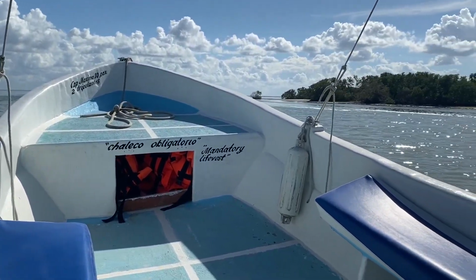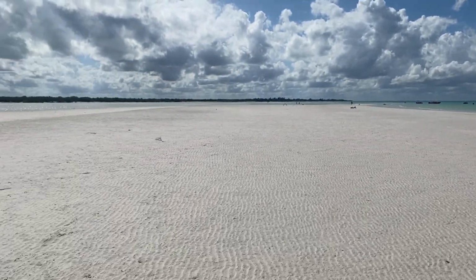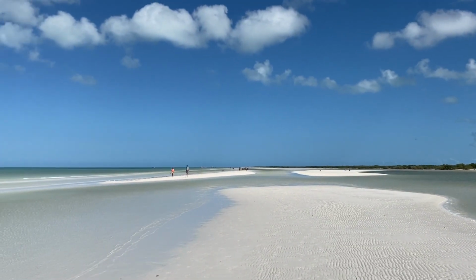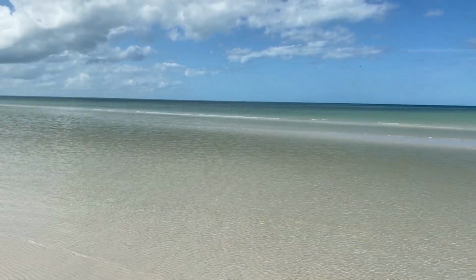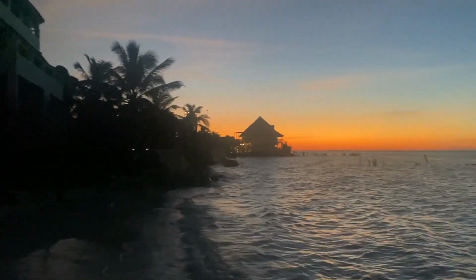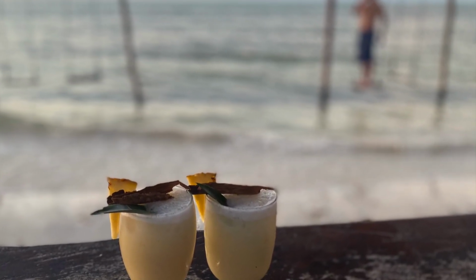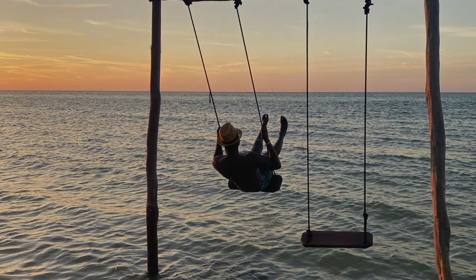And if you really want to get away for a weekend trip, then I recommend Isla Holbox. It has miles upon miles of white sand by the shore and crystal clear waters as far as the eye can see. I also love zipping around on the island on one of their golf cart taxis and watching the incredible sunsets with a pina colada in one hand. I was in Holbox earlier this year, and you can click the link above to watch my Holbox experience video.